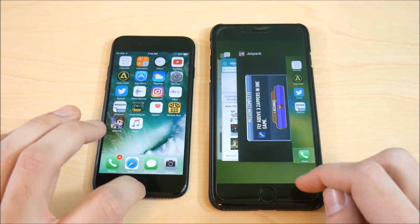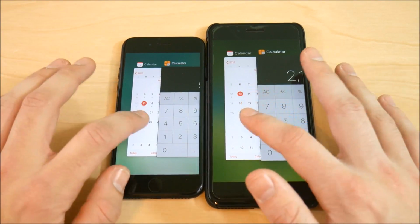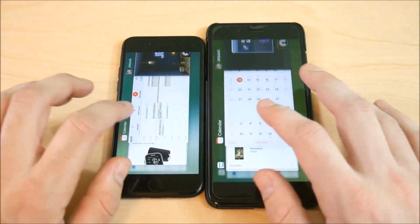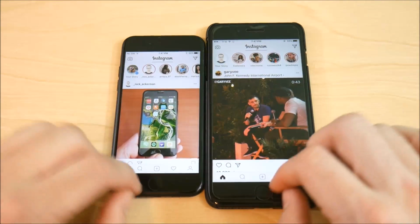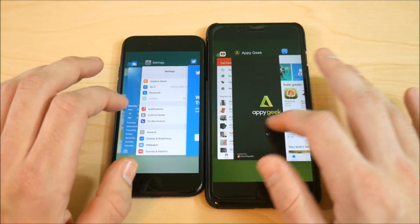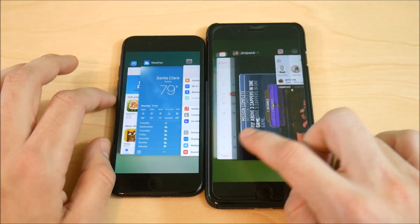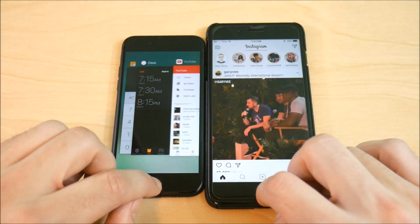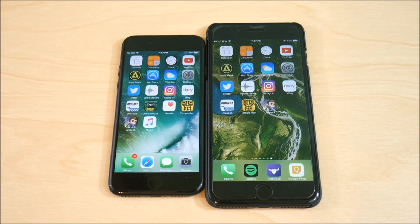Let's do multitasking now on both devices. And I don't expect any reloads for any of these apps. You can see dead even. Optimization is on point here for the iPhones. Let's go into Instagram here on both devices. Boom. Shout out to Gary V making a little peeper inside my video. Let's go into weather. Where is weather? Oh, okay, I don't find weather here on the 7 Plus, so I'm just gonna skip weather. So you can see the multitasking is about the same on both of these devices.